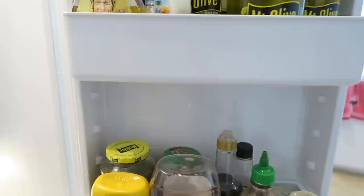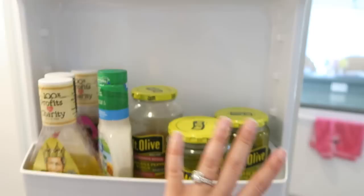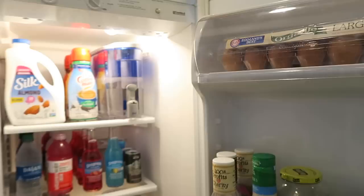Up here is more of like everyday condiments. So we have mayo, sriracha, tomato ketchup, mustard, jalapenos, and then these items back here, we don't really use that much. And then up here are my salad fixings, pickles, and then eggs. So this is everything that we have. Nicely done, Mink. Thanks, babe. Glad you like it. Yes. Next job will be the freezer.